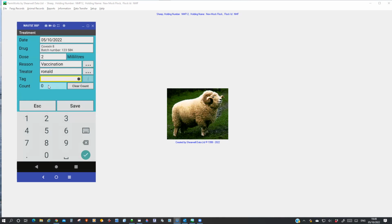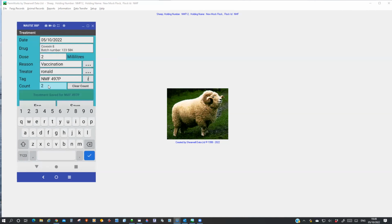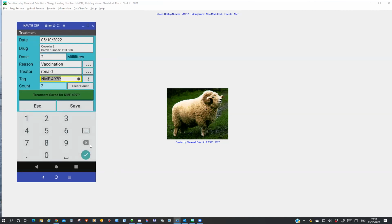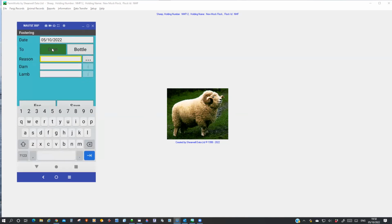Now you scan the animal. So if you scan the animal, now the animal is actually treated. Then you can say, okay, I want to treat the next guy, scan the next guy. The next one is treated, and on you go. So it doesn't take much to record treatments or any of those things. Same with fostering. If you want to foster a lamb to a different ewe, select the date, you set the reason, you scan the mom, you scan the lamb, you scan the foster dam, you scan the lamb, and you save it, and they're fostered.